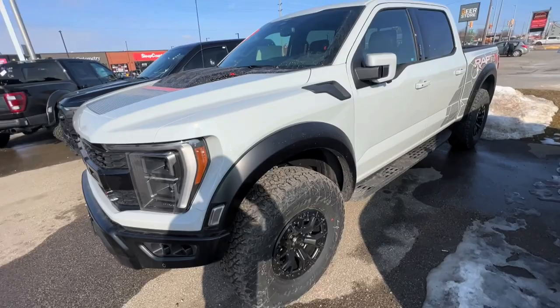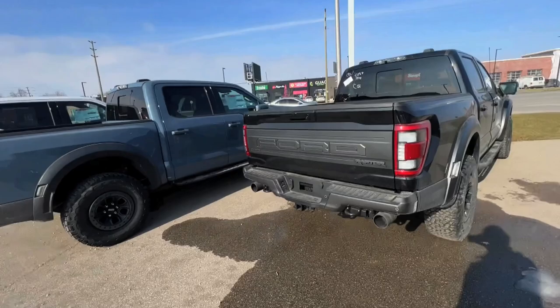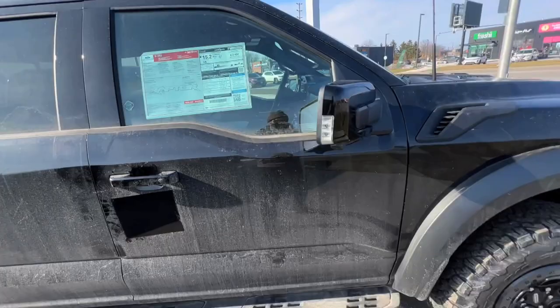And then we have all the other ones over here. We got a black one, an off blue, white, red, orange, and another black one down there. I don't think I'd get black again, obviously, just because they get so dirty. Look at the price difference between the Raptor R and the normal Raptor. That's Canadian dollars too, you gotta remember that. I know it's a lot cheaper in America. Look at these beasts.